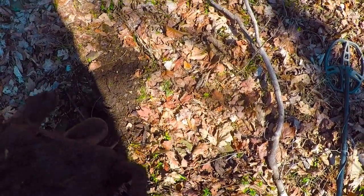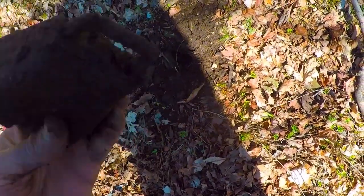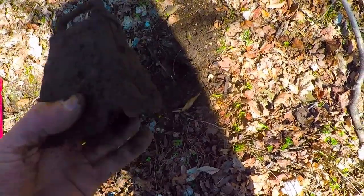It's got some corrosion to it and stuff, but oh man, it's still got the hanging ball in it. The metal ringer's still in it, and I can patch this and completely restore this, and I will. I will have this looking brand new. That is cool.